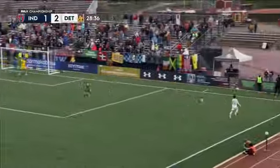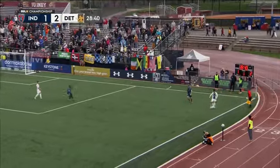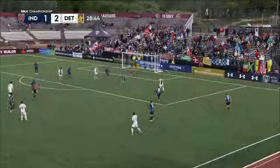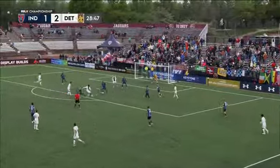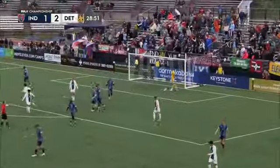There's Yamazaki again. Now Bryant. Nice ball. The one-timer by Villanueva just steered wide.